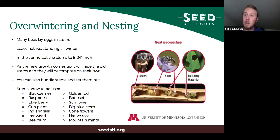But what I've actually recently learned from some bee researchers that we work with is that if you cut them down in April, you're still probably not helping them all that much, because a lot of them will overwinter, like the female will overwinter, and then in the spring she lays her eggs in the stem. And so if you then cut down all the stems and burn them or throw them in the yard waste, then you've thrown away all the eggs.